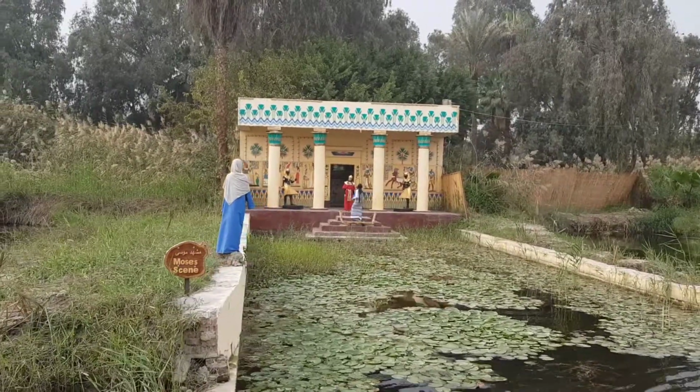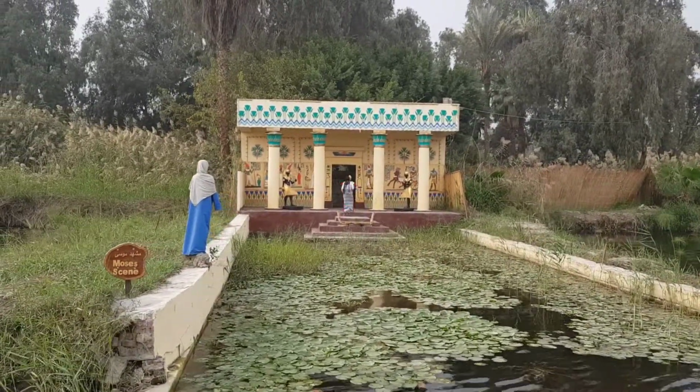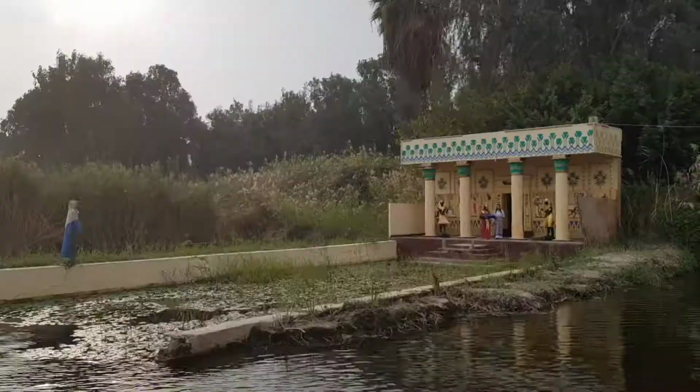This scene shows the discovery of the child Moses, whose mother had put him in a basket and floated it on the Nile.